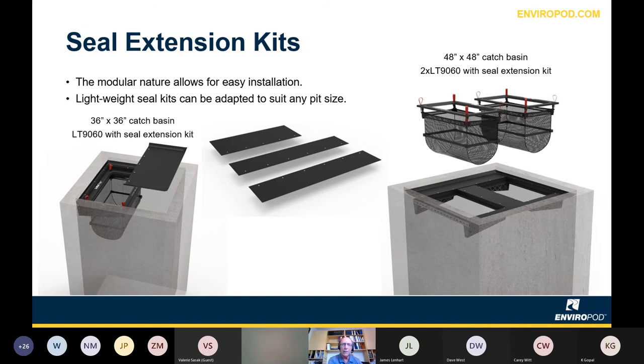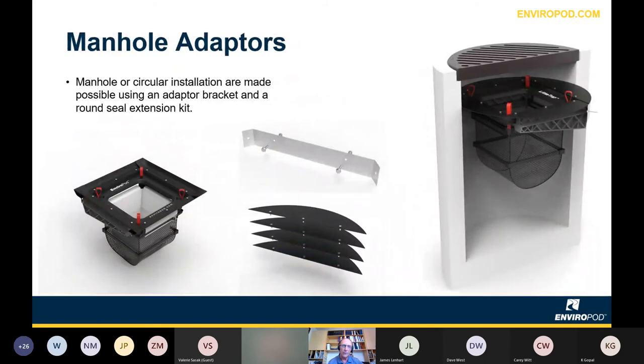Again, these are lightweight. They can be easily cut with a regular box knife to shape around the edges and seal around the edges of the LittaTrap basket inside the catch basin. So for instance, if we're talking about using a LittaTrap inside a 48 by 48 grade inlet, then we would use two of what we call 90-60 models, which are 24 by 36 models, one on each side. And then we can put an extension seal right down the center to drive the water on each side through the baskets. That way all the water is going through the actual LittaTrap basket itself.